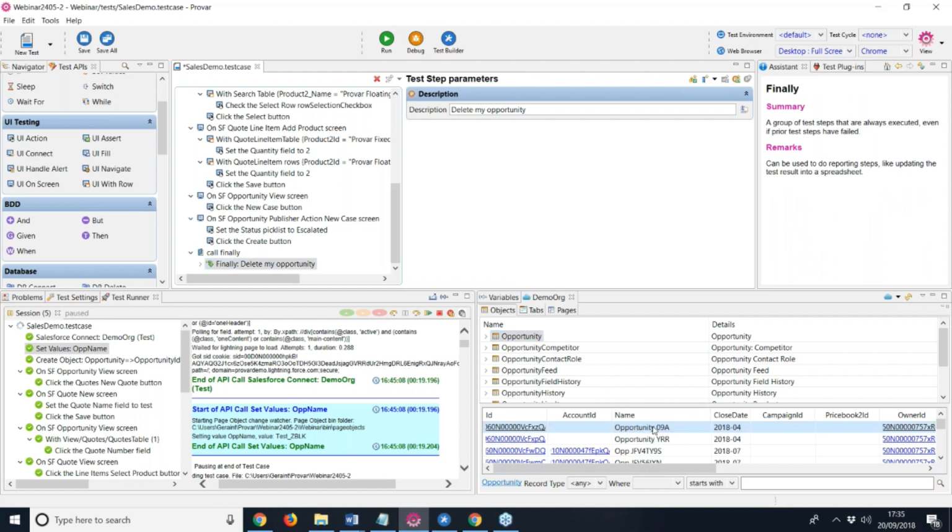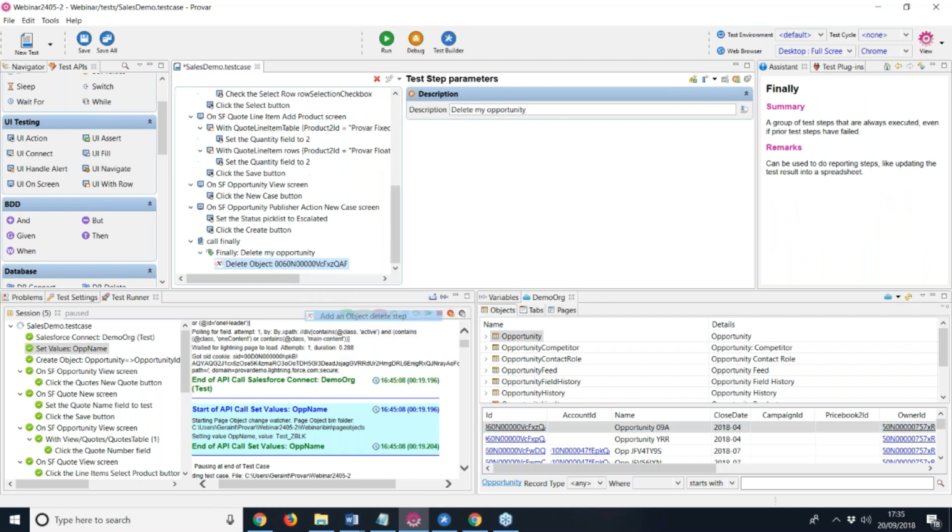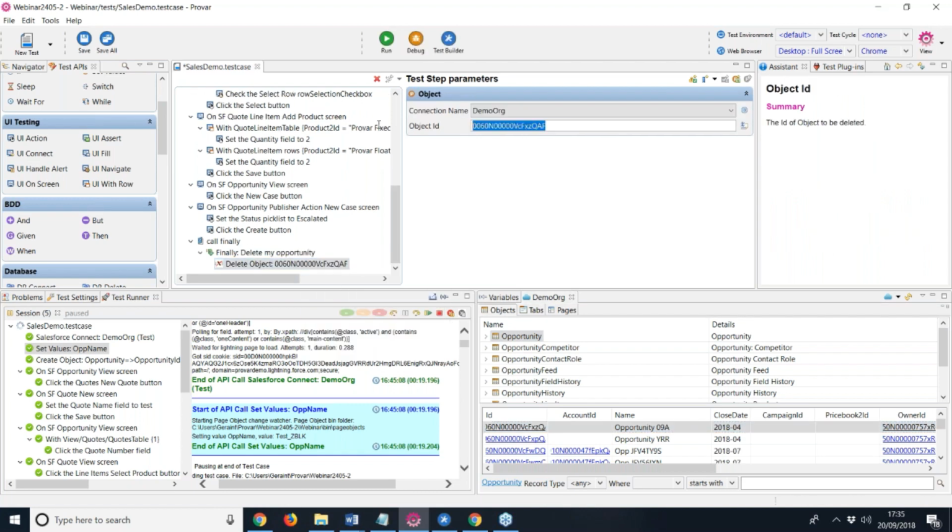What I'm going to do is drag in again from my org browser, and what you can see is we can get a delete step here. Interestingly, that delete step has a hard-coded ID because it's mirrored the one I dragged. In our case, we don't want to delete that one. We want to delete the opportunity ID we created as part of our test, of course.